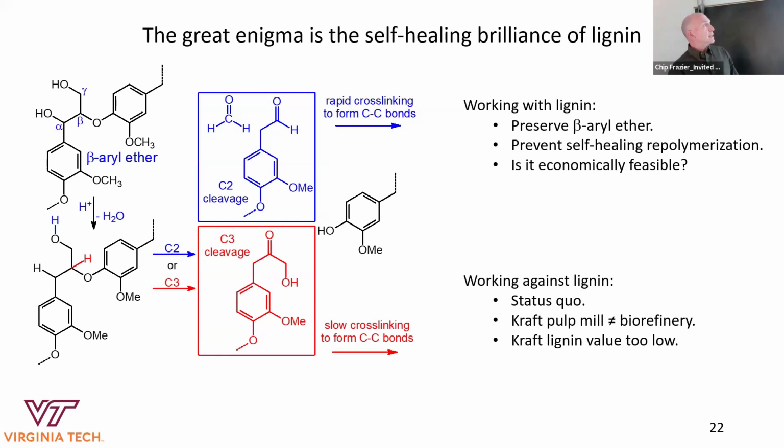But the question is, is it economically feasible? And we'll discuss that. Working against lignin is really what we've been doing for over 100 years. We know how to remove lignin, but we don't know how to remove it yet while retaining its structure. And so when we talk about the biorefinery, a kraft pulp mill can't be considered a biorefinery because a biorefinery will produce high value from all streams.